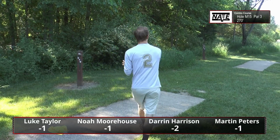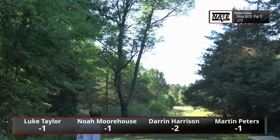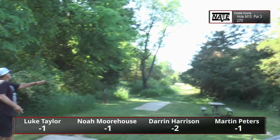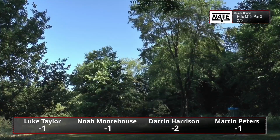Yeah, and usually when somebody shoots it up the middle, it comes right after somebody says, "Hey, want to see something dumb?" Favorite thing to hear on the disc golf course. Noah pushed his a little bit flat and straight there. I think it ran out of steam just before it could get around that last pine.